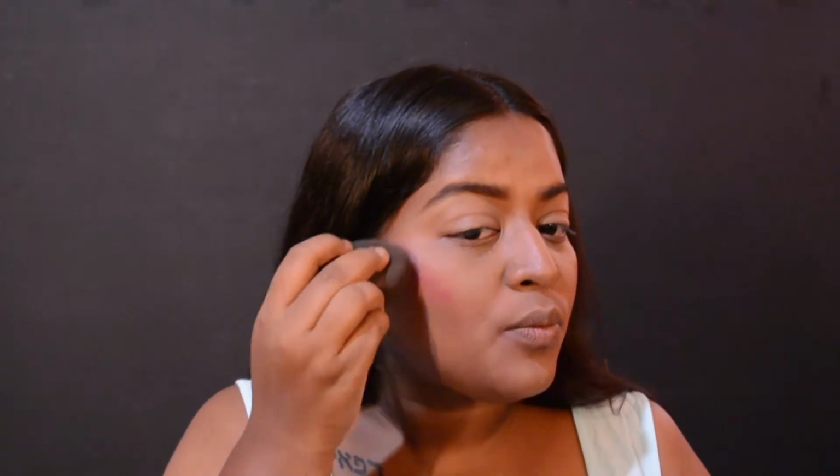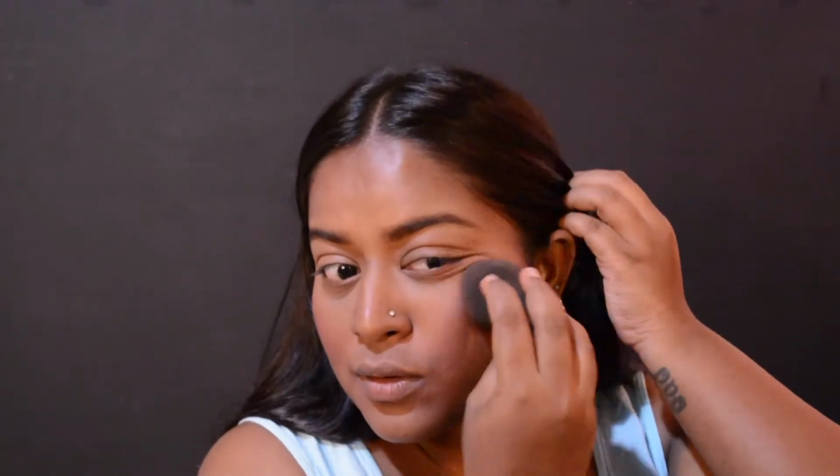For my blush, I'm going to use this Maybelline Lip Gradation in the shade Fuchsia. It's this really nice bright pink shade. So I'm just going to pat it on. This lip gradation literally, once you apply it, turns into a powder finish, which is why I use it as a blush. It stays on just like a powder blush.